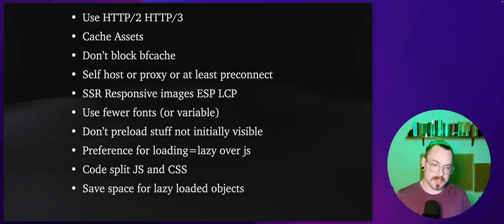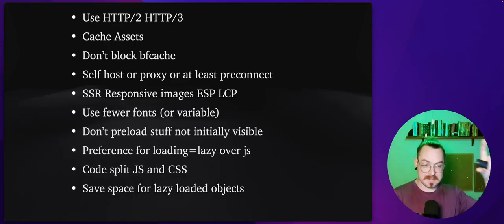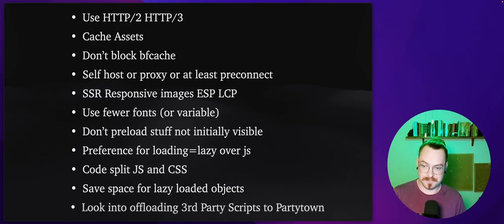Save space for lazy loaded objects. This is for cumulative layout shift. At a previous project I worked on, we sometimes had ad banners, but sometimes those ads would be a footer or a sidebar. There was an ad auction process, and we didn't actually know where those ads would end up as the page rendered. So we couldn't save space in the header for the image, so it pushed the content down. That was a trade-off we had to make. But if you know that something's going to pop in later, lazily, save space for it so you don't get cumulative layout shift deductions.